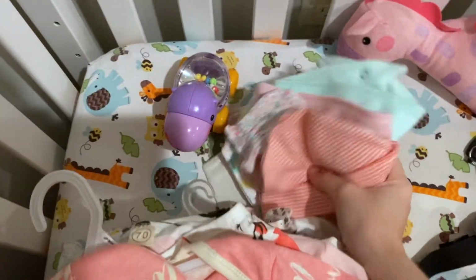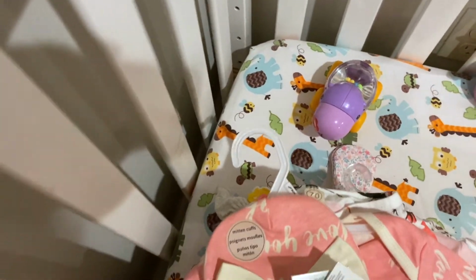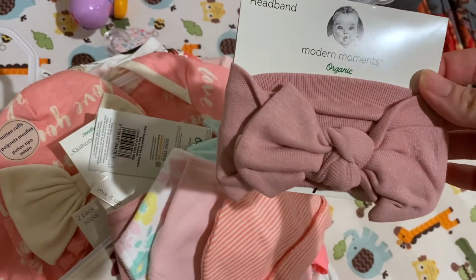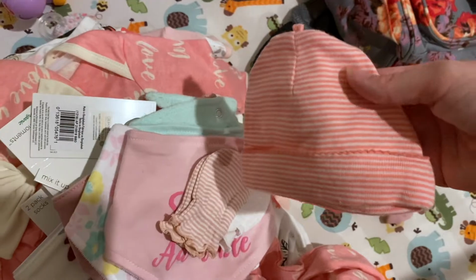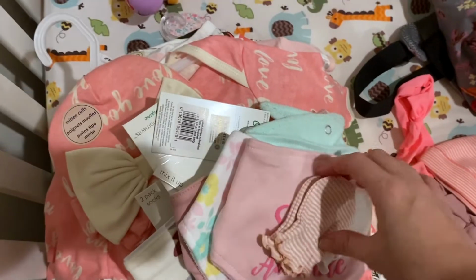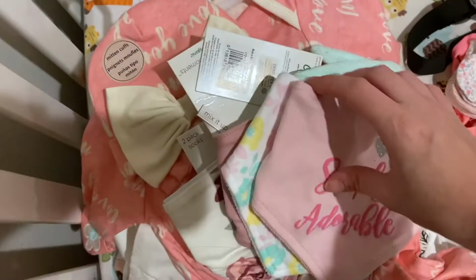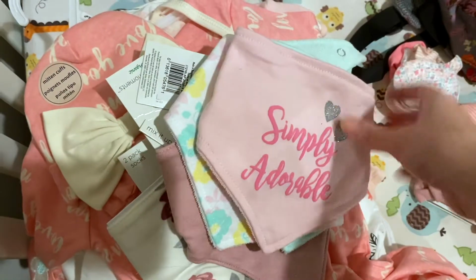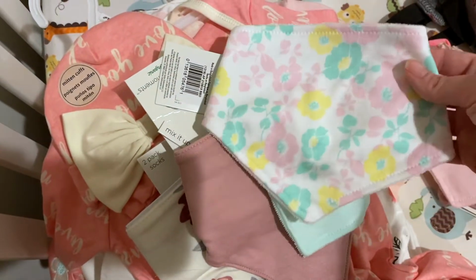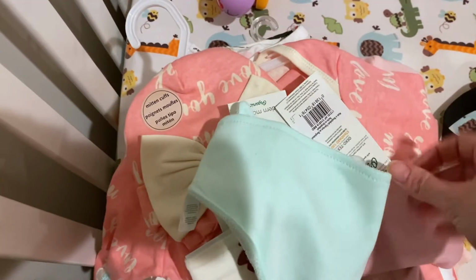Now, we have the Modern Moments headband. Some of this stuff was from my last baby girl. We've got some little baby mitts. Those came with our diaper cake. And then some of these bibs came with our diaper cake as well, so she has plenty of bibs. Simply adorable. And then this cute little print. And then this bluish greenish color.